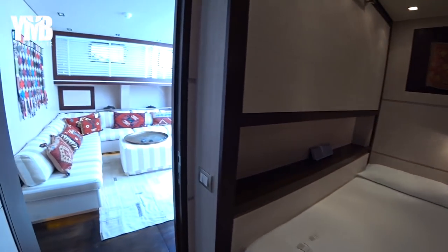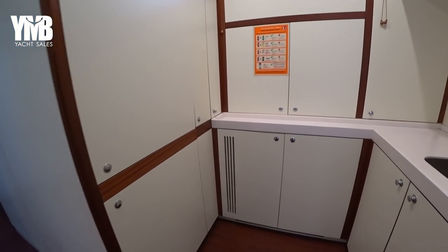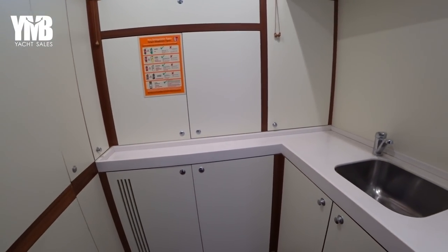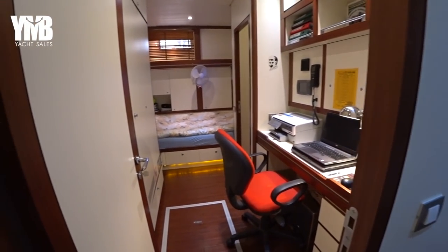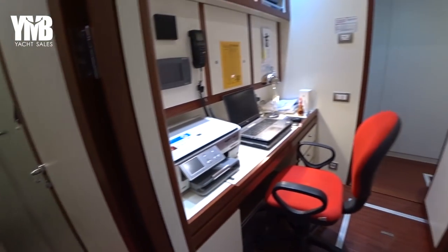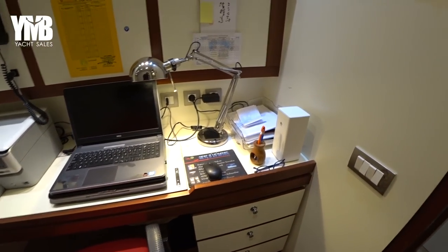Now, from here, we will move further to the bow, and behind this door starts the crew accommodation. This is the door which can separate the guests from the crew accommodation. What we have here is a small service corner that has a dryer, washing machine, and a lot of storage with cleaning materials and so on. Here is the captain's cabin, very nice, with a small double bed, his own TV, bathroom, and a small office with laptop and printer, from which the captain can run all the accounting of the boat and manage the boat.